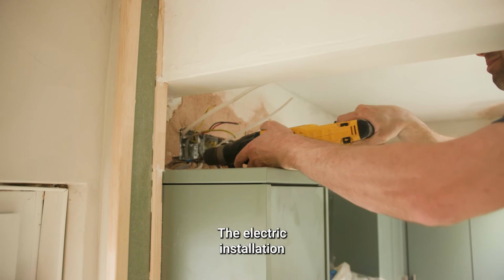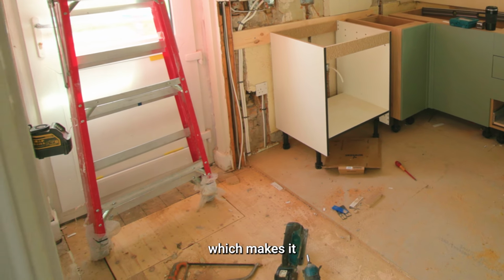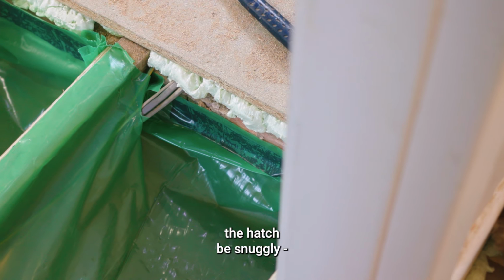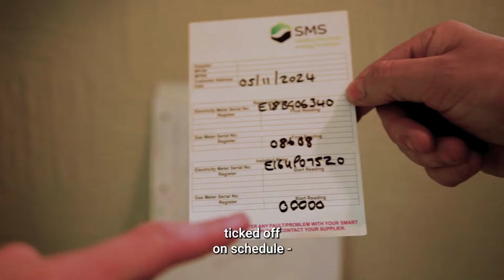The electric installation and kitchen work was completed, and we were almost there with the decorating. Meanwhile, we installed a hatch, which makes it easier to access underneath the floor should we need to in the future. We requested the hatch be fit snugly, so we don't lose too much insulation effect. And so the final week, everything was ticked off on schedule.